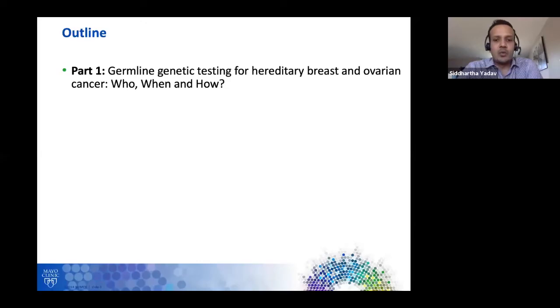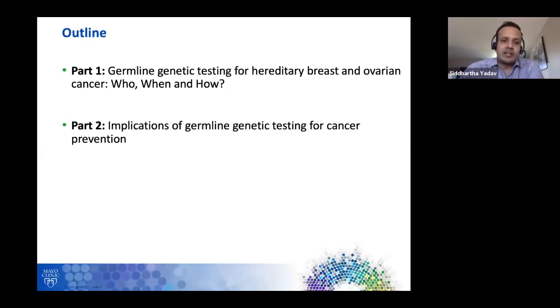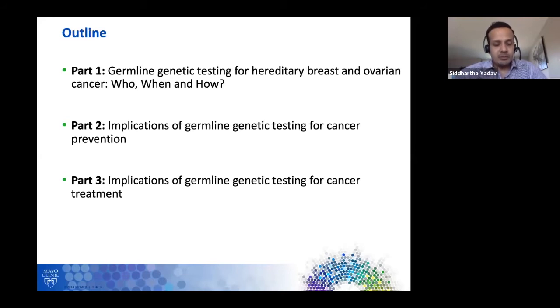Who, when, what, and how. Second part, we'll talk about how that impacts cancer prevention, and how we can use the germline genetic testing results for cancer prevention. Part 3, we'll talk about in patients who already have cancer, how does germline genetic testing impact their care? And finally, we'll talk about some challenges and future directions in this area.